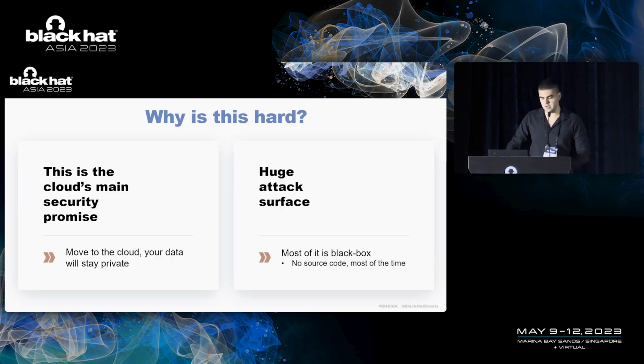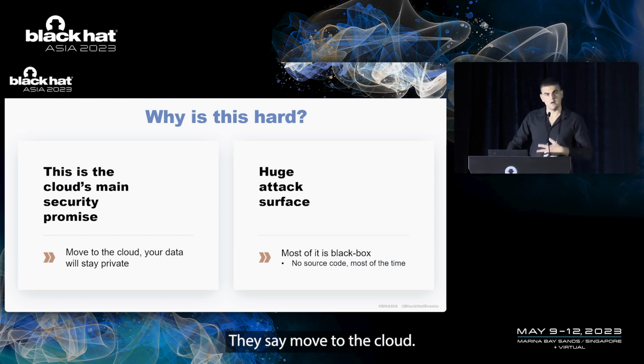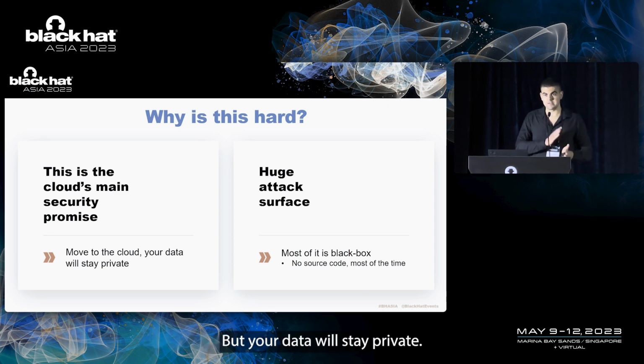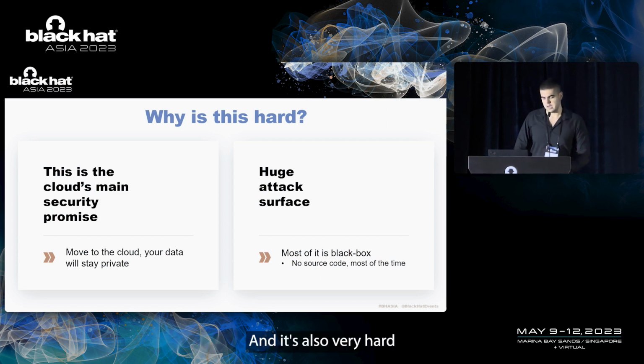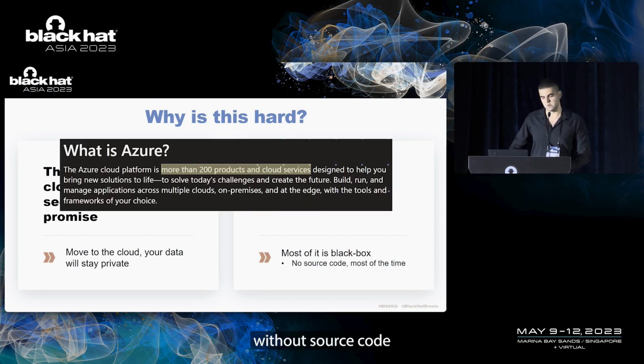But why is it hard? We talked about tenant separation, tenant isolation. This is the cloud's main security promise. They say, move to the cloud, it's more comfortable, it's more secure. Move to the cloud, share resources with other people, but your data will stay private. If we can prove or we can show that your data would not stay private and you're actually risking yourself, that's a very big problem for the cloud provider. And it's also very hard because they have a huge attack surface, most of it without source code.